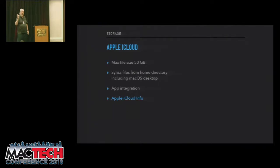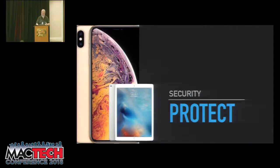But it does have some app integrations. And that's some of the stuff that we found interesting. I'd look and say, I get a drawing program and it can talk to two things. It can talk to itself and it can talk to iCloud, but not OneDrive, not Google Drive, Box, Dropbox, right? And I'll talk a little about that in a little bit, all right?